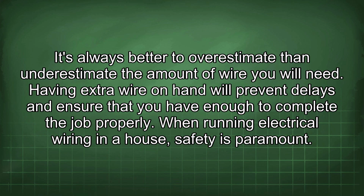It's always better to overestimate than underestimate the amount of wire you will need. Having extra wire on hand will prevent delays and ensure that you have enough to complete the job properly.